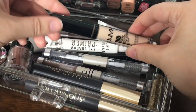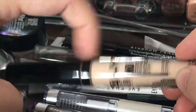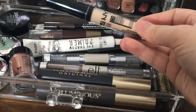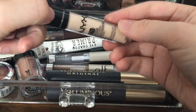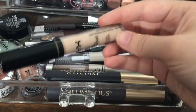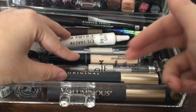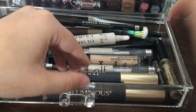I have my NYX Photogenic HD Studio, what is this called? Concealer. It's the only concealer I have, and the only one I can really afford is this one or the LA Girl Pro Conceal thing, which I need to buy because I still haven't bought it yet. But I have this, and I love it so much. This is very tiring. I never realized how tiring it was.